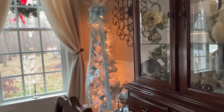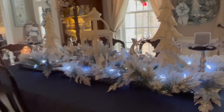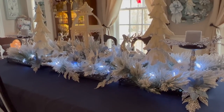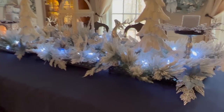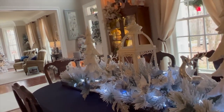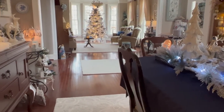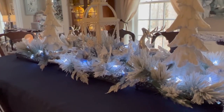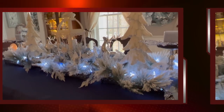I'm going to back up here a minute and show you a brand new design for this year, you guys. And that is this table design. I can't wait to show it to you at night. It looks super pretty. These are LED fairy lights in it, and they twinkle blue in the evening. And this side of the house, my colors are blue, white, silver, and very light and airy colors. I'll show you the nativity over there in a second. But I decided I wanted to make a very large and in charge centerpiece, and I think we accomplished that goal. I had done one here.